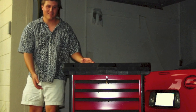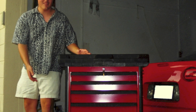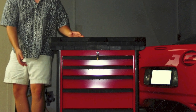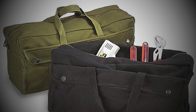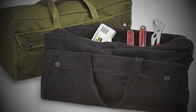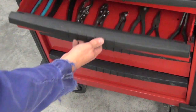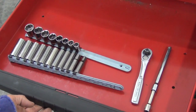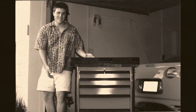My first real toolbox came as a gift from my dad back in 1999. It was a big upgrade over what I had been using, which was a combination of a rusty portable toolbox and a canvas army tool bag. Finally, I could have a dedicated drawer for my wrenches, screwdrivers, pliers, and socket sets. I didn't have many tools back then, but it sure was nice to be able to find them quickly and keep everything organized.